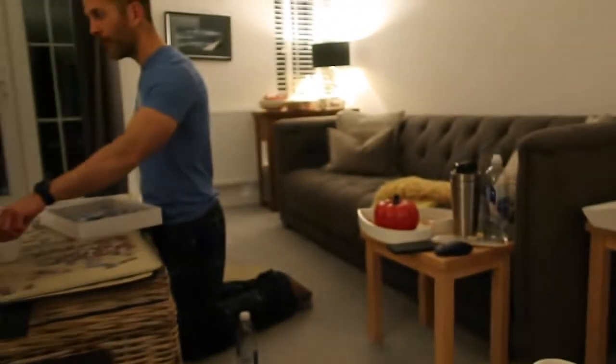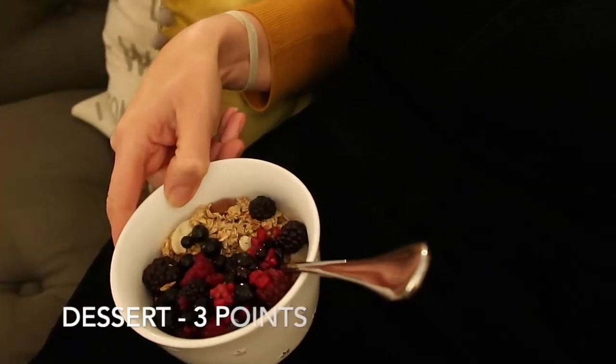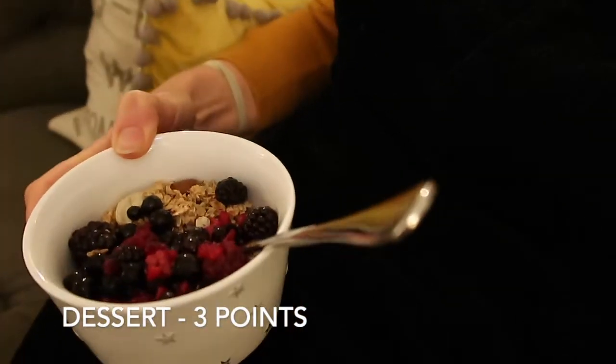It's just gone 8:15 and we're just settling down to watch some telly, and there's a puzzle going on over here. Fire's on, and I have got my favourite thing to eat in the evenings, which is this, a bowl of Greek yoghurt, frozen berries, obviously not frozen anymore, and some of the Aldi 7 nut, I think it's called Super Nutty granola. There's about 3 points worth of granola in there, and everything else is 0. So it's 3 points for finishing my day. I've also got a cup of tea.